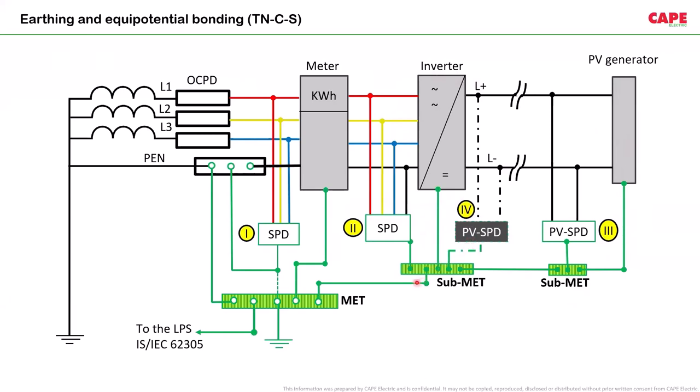Then from the sub MET, the connection shall come to the main equipotential earth bus bar of the building, where, let us say this is applicable for a rooftop installation, you have the kilowatt hour meter or the mains incoming. Near the mains incoming, you have the MET. From the MET, the protective conductor shall be extended to the inverter. Further, it has to be extended to the frame of the solar PV installation. This is how the earthing of a solar PV installation shall be made.